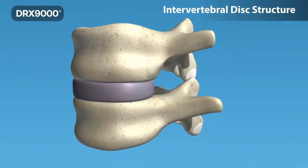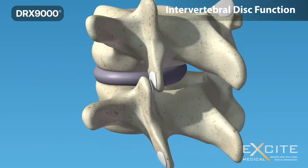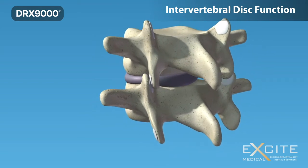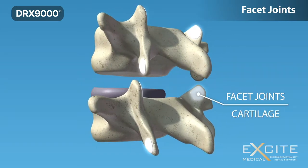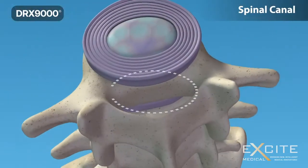Each disc works together with 2 facet joints forming a spinal motion segment. The biomechanical function of each pair of facet joints is to guide and limit the movement of the corresponding spinal motion segments. The surfaces of these joints are coated with cartilage that helps each joint move smoothly.